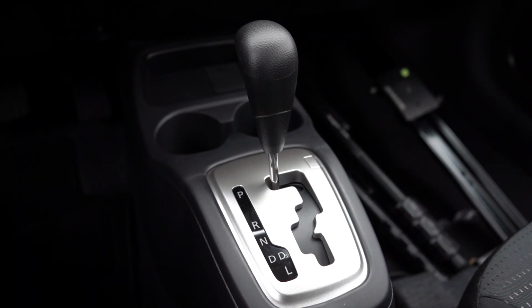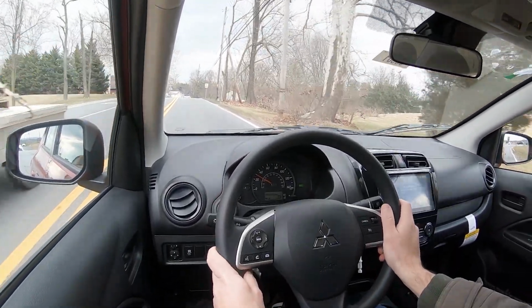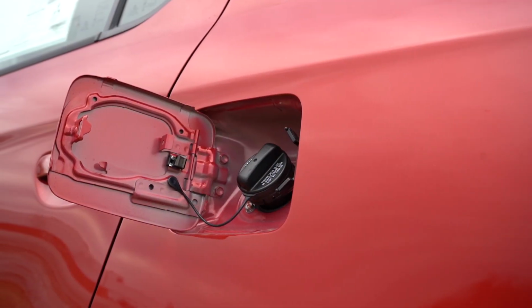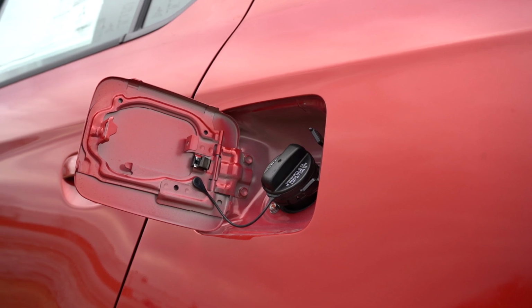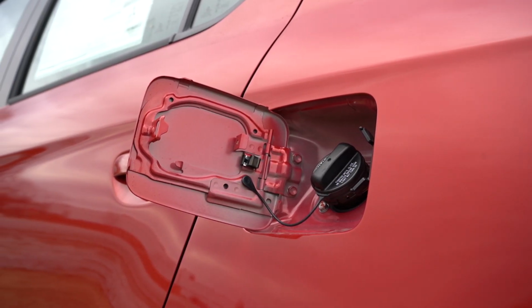And here's the big change for 2023. No more manual transmission will be available for the 2023 Mirages. So that does include the G4, so no more manual, unfortunately, there. But 0 to 60 time coming in at approximately 12.8 seconds, with MPG numbers coming in at 35 in the city, 41 on the highway. That is impressive, but what's even better, taking regular unleaded fuel, the cheap stuff.